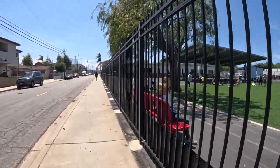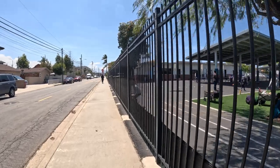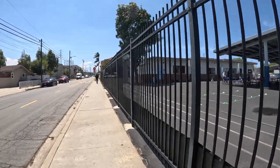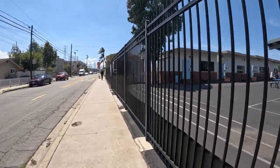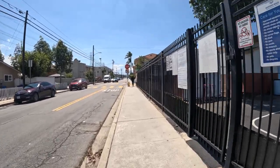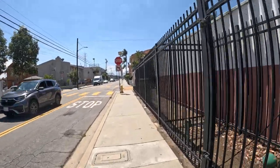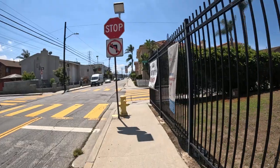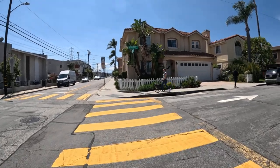And some of them are having lunch. Some of them are playing on the field. Having a good old time though. Okay. First grade, second grade, I guess. I don't know what school this is. It's a big school. A big dog.